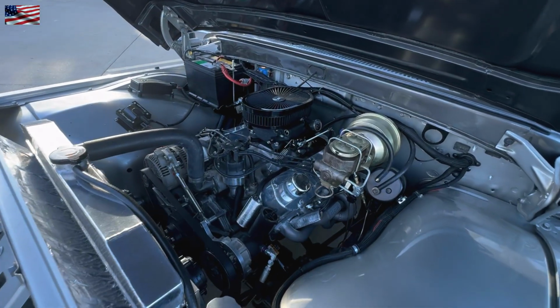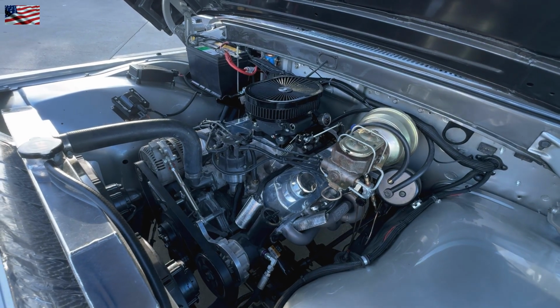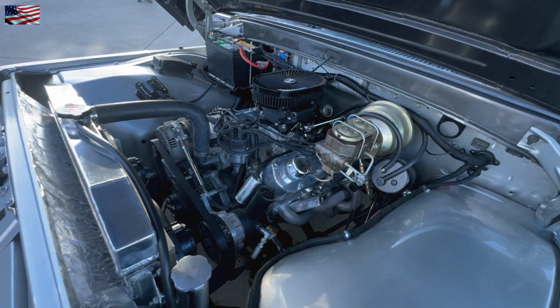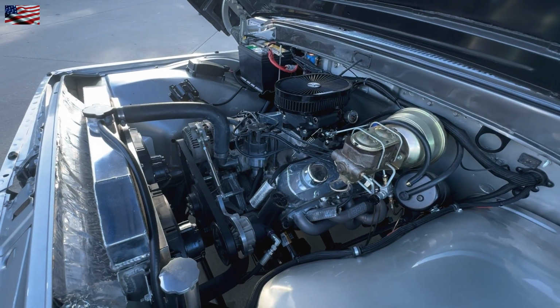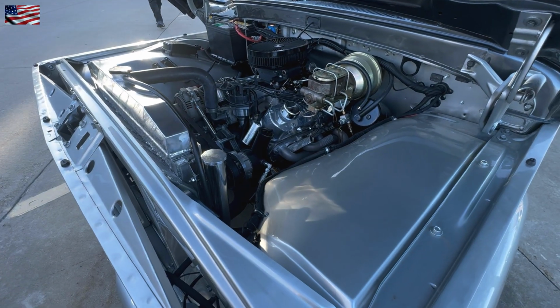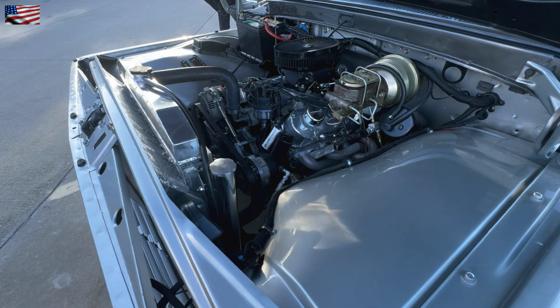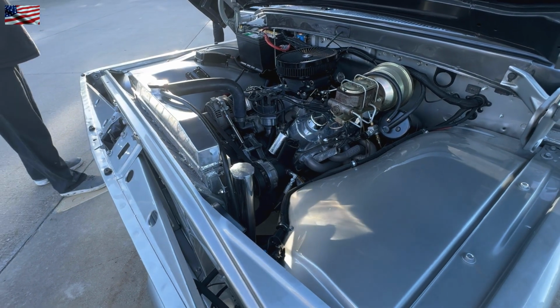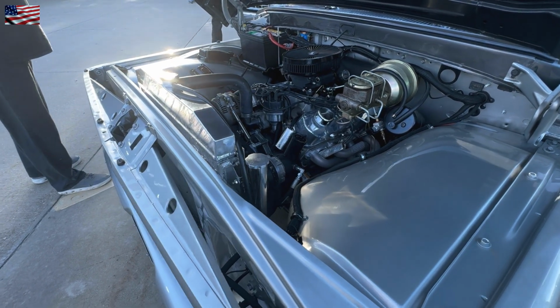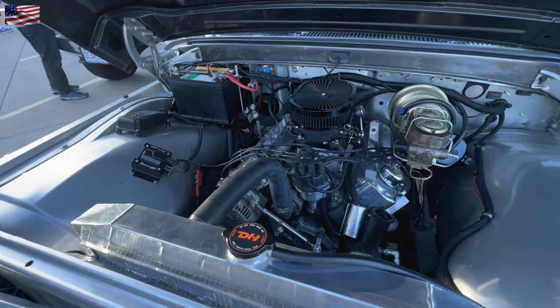And this is a 302? That's a 302 out of an '87 F-150. It looks so big though. We did a little bit of work to it. It runs pretty strong. Are these the original interiors? Yeah, original. They look like something that would be made recently. That is slick on the inside there. Beautiful.